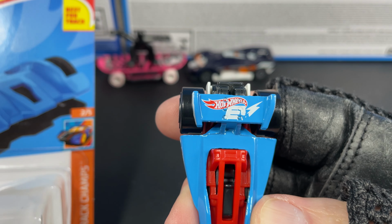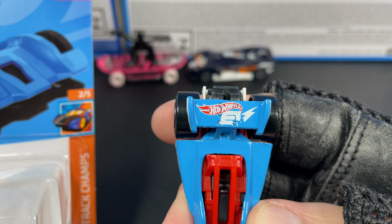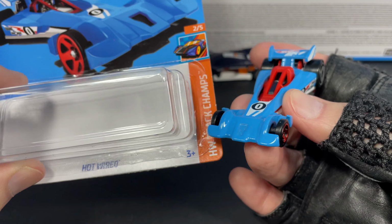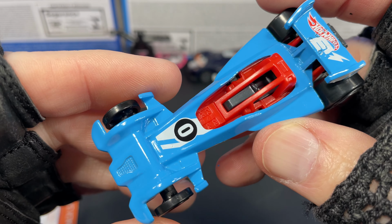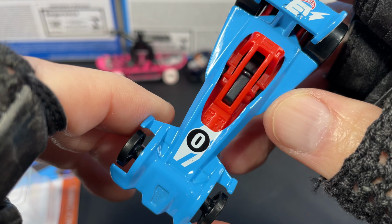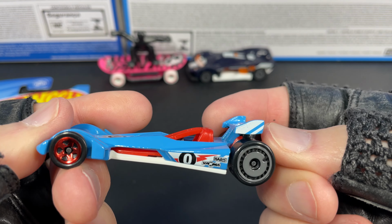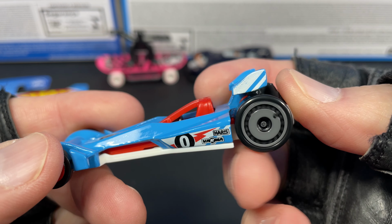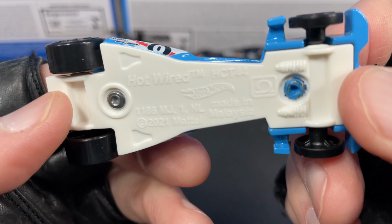I don't know, is it EV? I think it's EV. So it says Hot Wheels Track Champ Series, the Hot Wired. It's got a number 0 in the front. And let's see, what does it say there? Kind of hard to see. A Hot Wired.